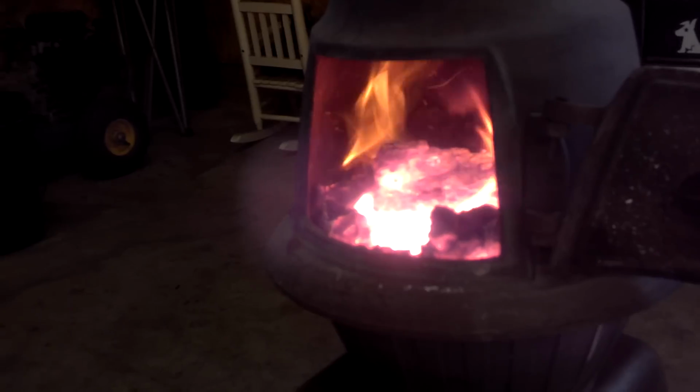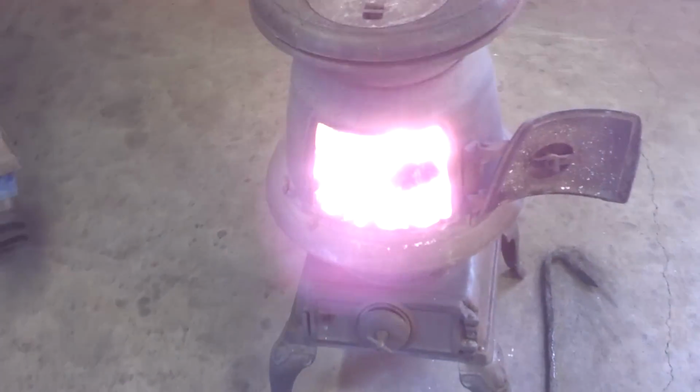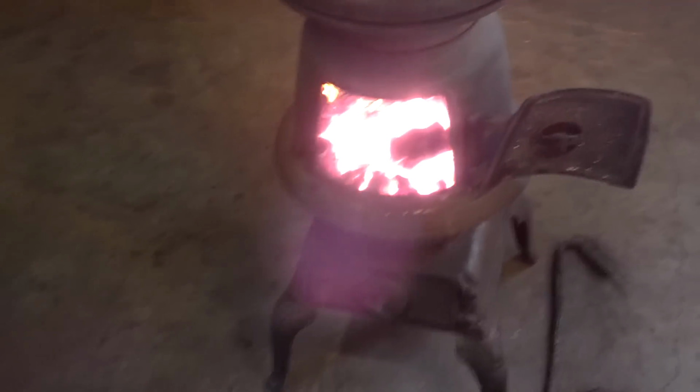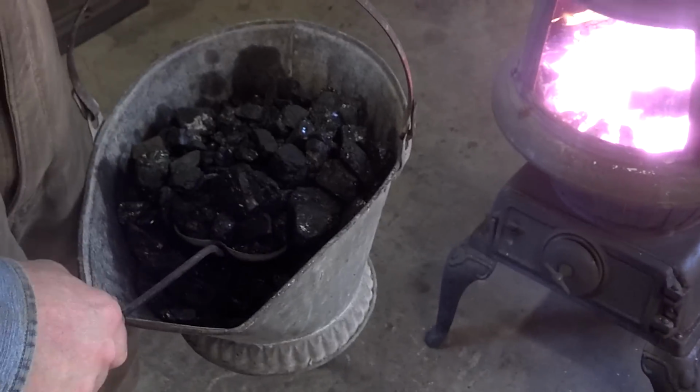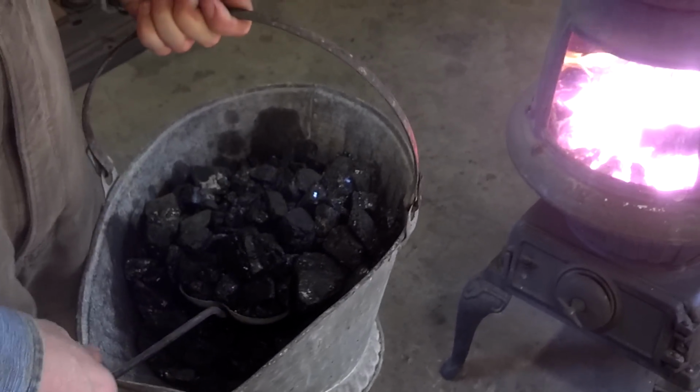Yeah, you're probably saying, why is he doing that? He's got a shaker grate. Well, it only does so much. We're going to throw some coal in there. Folks at home, if you don't burn coal or don't believe in burning coal, you're probably a communist.